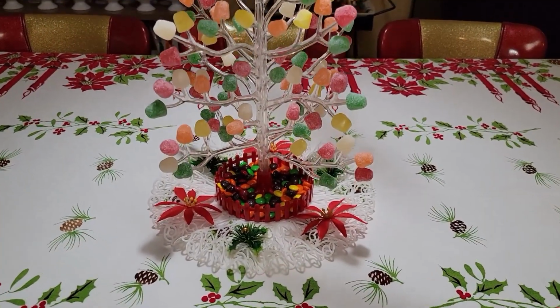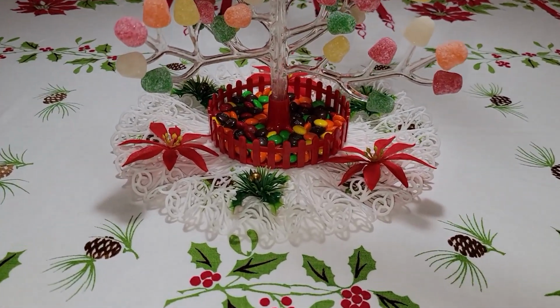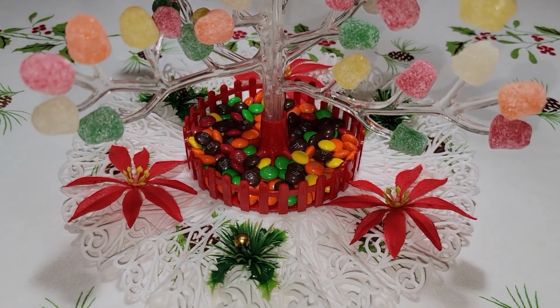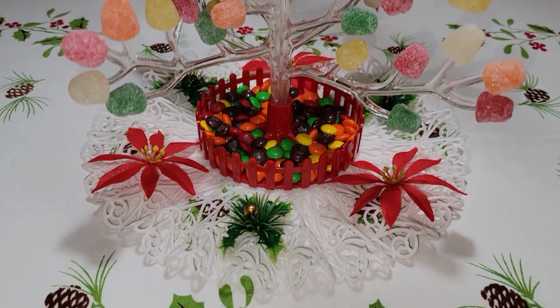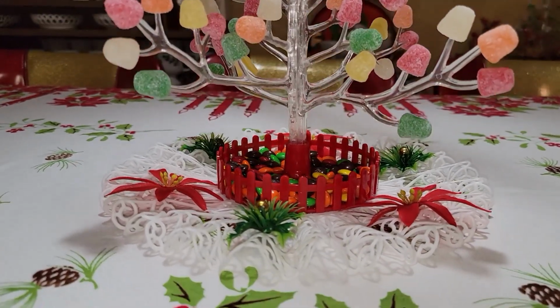This is a gumdrop tree that I did have on the kitchen countertop last year. I did put some M&Ms in the bottom. Norm sure likes those, dark chocolate ones. And that's another old doily. It's a very ruffled one.